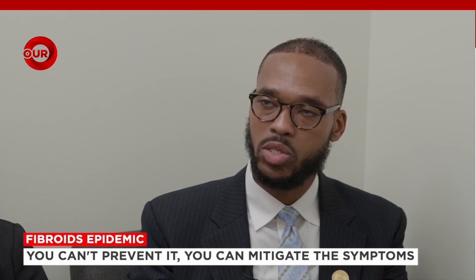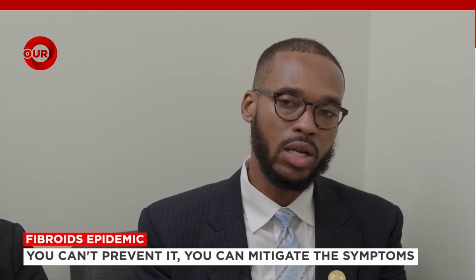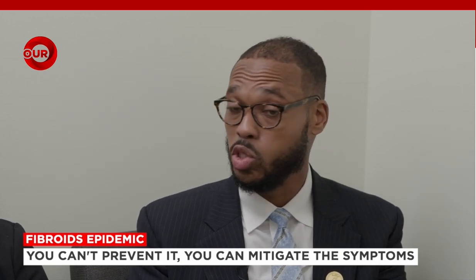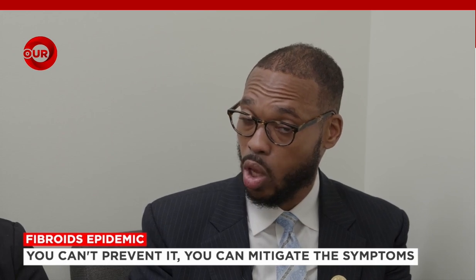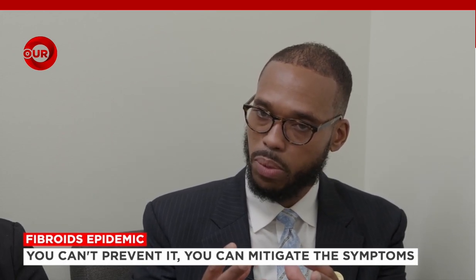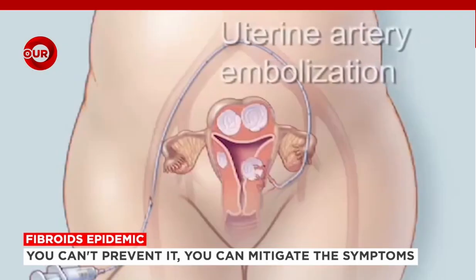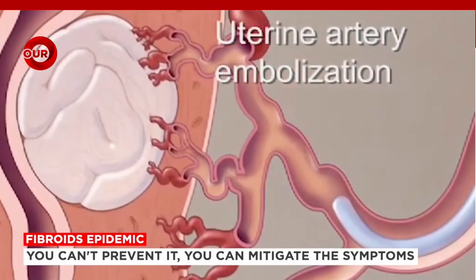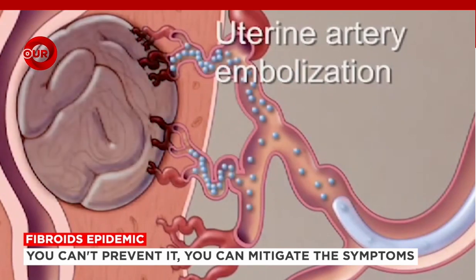And so what we do in that situation is we identify that blood supply and then we block it off using little particles, some of which in certain situations may not dissolve. In other situations they do dissolve, and what they do is they block off the blood supply just long enough for the fibroids to die. He says 90% of patients return to normal menstrual cycles, and 2 out of 3 women see a 50% reduction in bulk symptoms following this procedure.